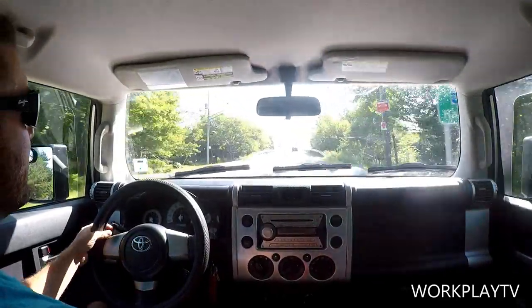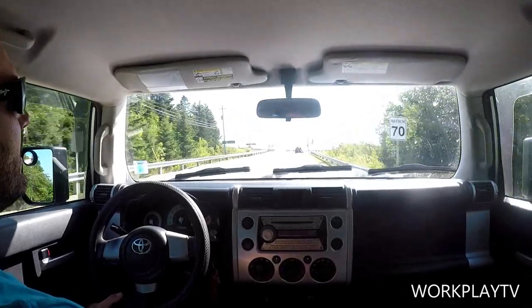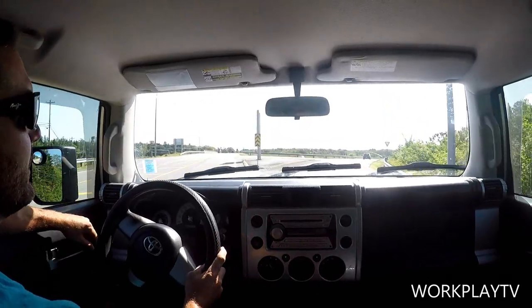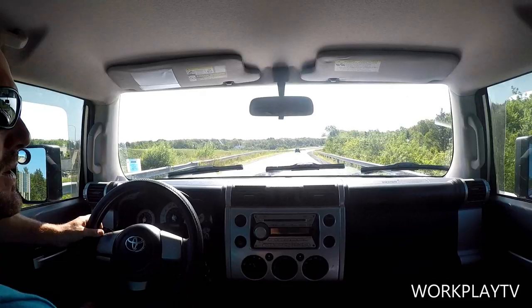But anyway, we're gonna merge on the highway and flip the cruise control on. I have not done the fuel mileage test on this yet, so I don't know what I'm getting for fuel mileage, but it's probably not the best, especially with the 33s on it. But let's get up to speed.